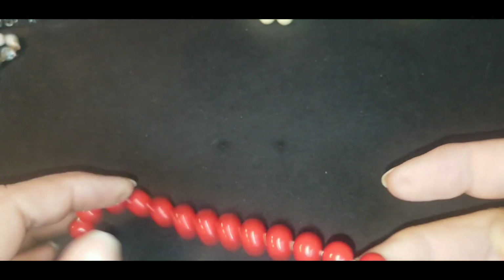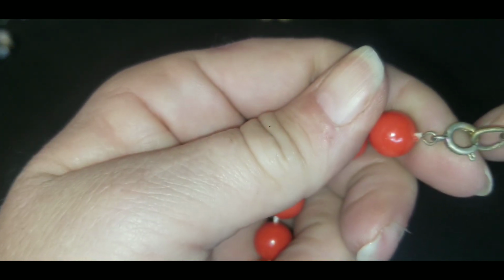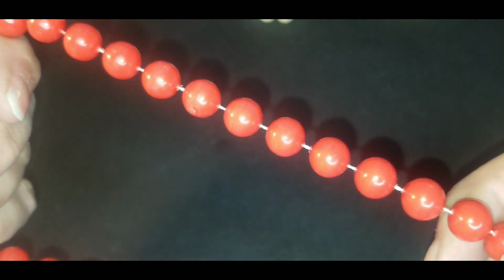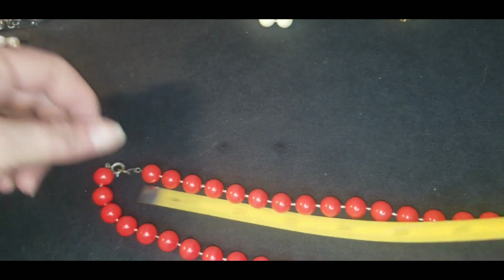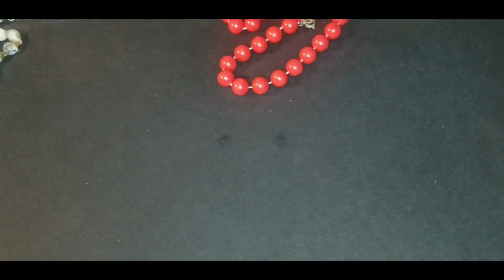Yeah, 22 inches. So it's a good length. So $2 on that. And while we're doing that, we've got a pretty set of red ones. They are knotted in between. They have this funky silver roller clasp that has some wear, but it's still very wearable. It just all screams vintage to me. I don't know. 17 inches on the red ones. $2 for those as well.